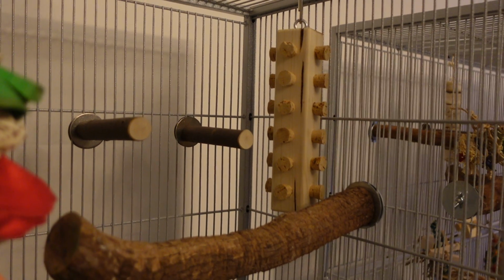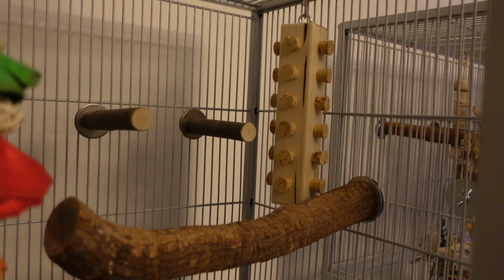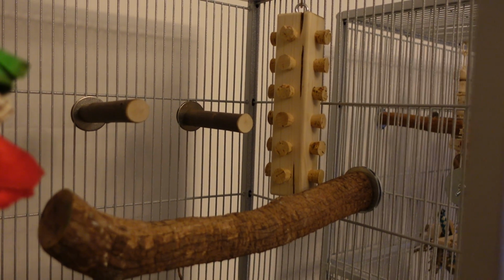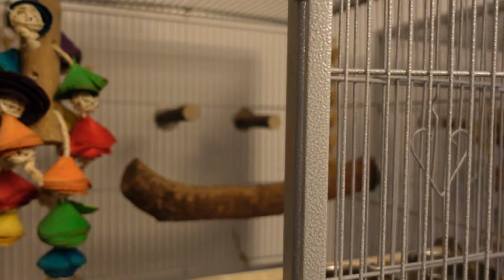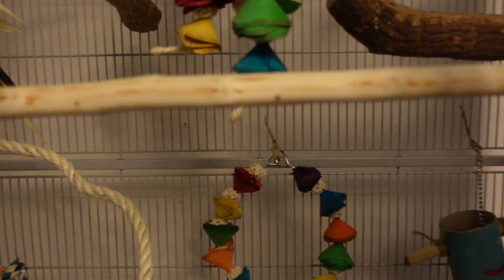I love the name of it, and the boys really love the Cork Master. They just love chewing natural cork, and once they're done with that, they tend to destroy the wood as well. So that finishes our tour for the top level. So let's go down to the mid-level, and we've got lots of nice things here.